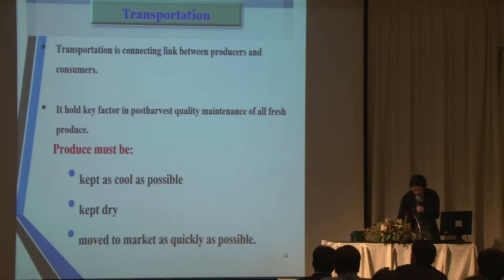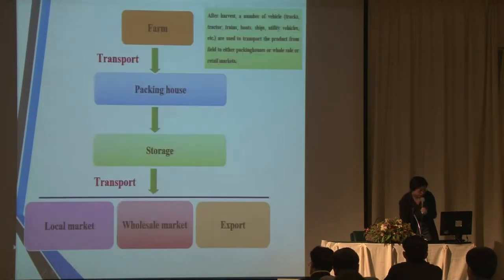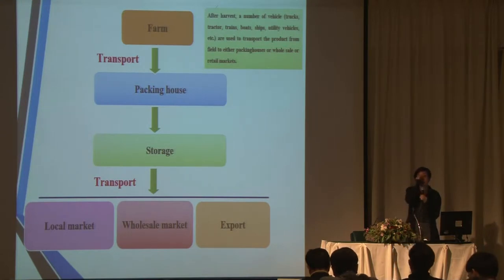The key issue you need to consider is that you need to keep it as cool as possible, for example after harvesting and before loading and transportation. And also, you need to keep it dry and move to the market as quickly as possible. For example, you may have a small transport like this go to the packing house, store it, and transport them to various markets, like a local market, wholesale market, and also for the export one.